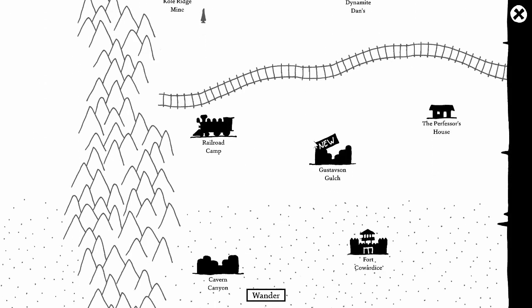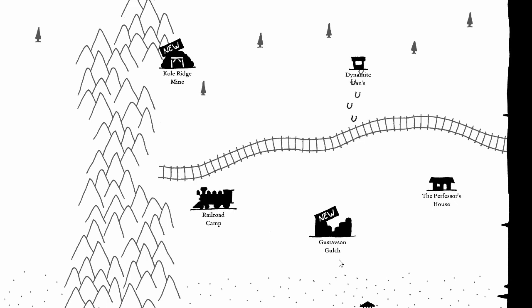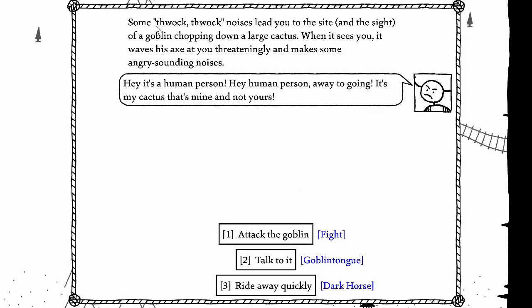Not spending that much. A lot of time just to get my 2,000. Okay. Some thwack-thwack noises lead you to the site, and the sight of a goblin chopping down a large cactus. When it sees you, it waves its axe at you threateningly and makes some angry shouting noises.